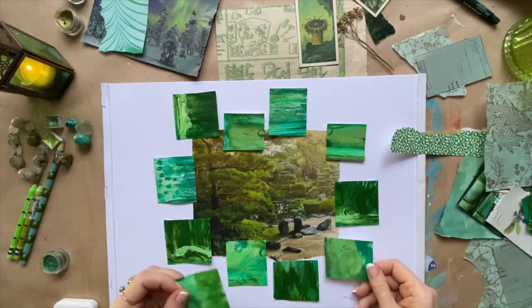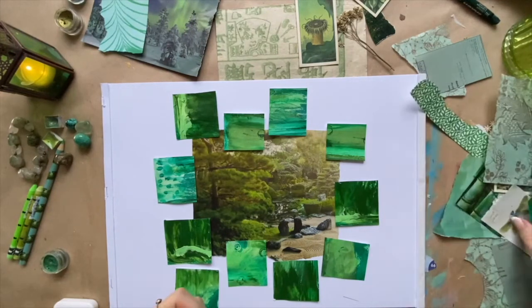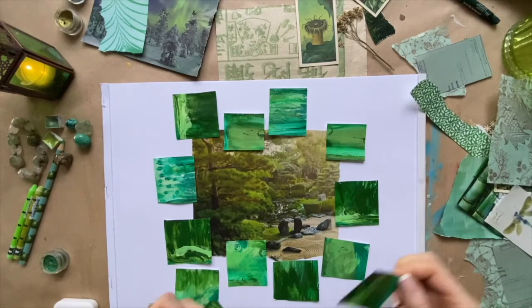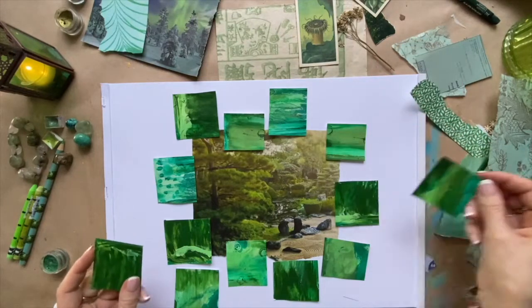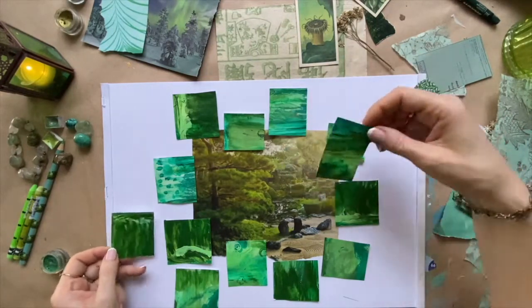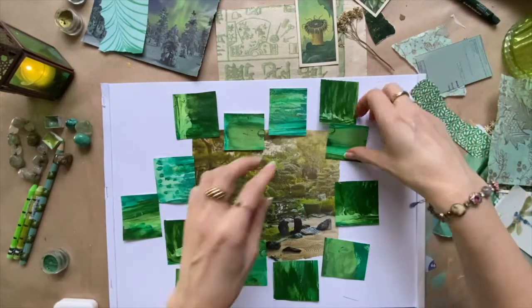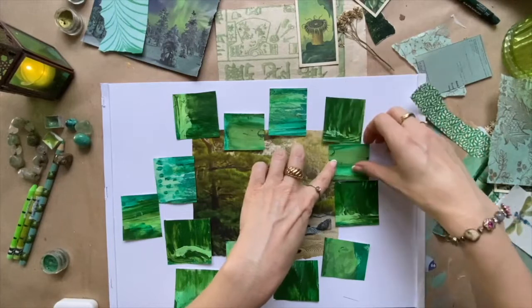And of course you could even come in here with color once again, and there are really no rules. And this part I really have not planned. This part is completely spontaneous, exploring and discovering as I go.